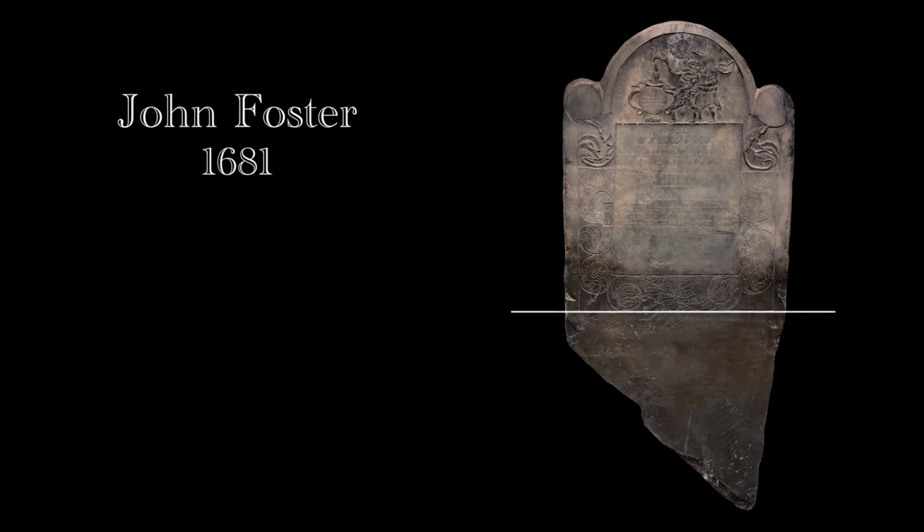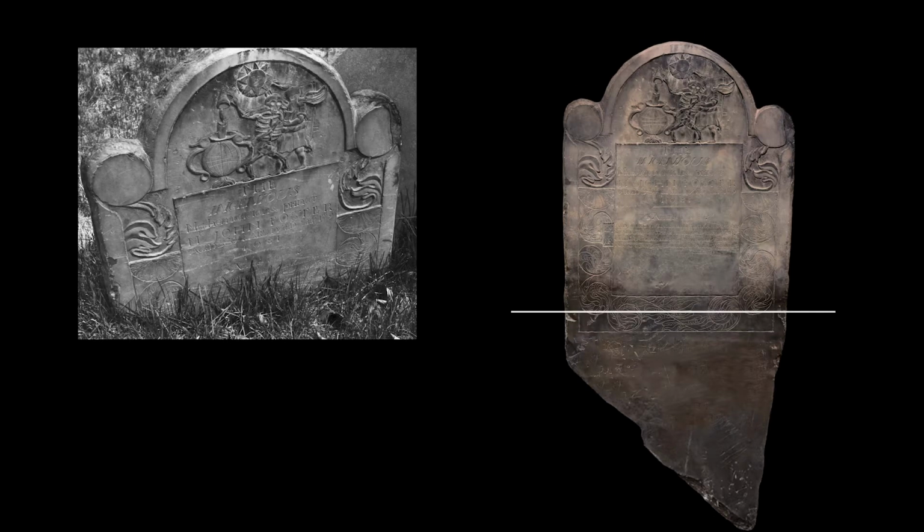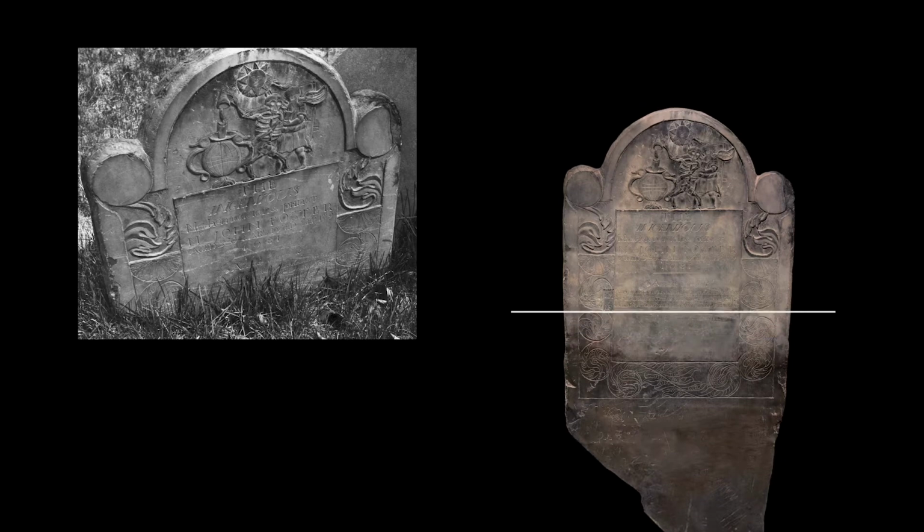Take, for instance, the full length of John Foster's headstone. Its intended grass line is here, right below the decorative lower border. But when compared to this old photograph, we can plainly see how far it had once sunk into the ground.